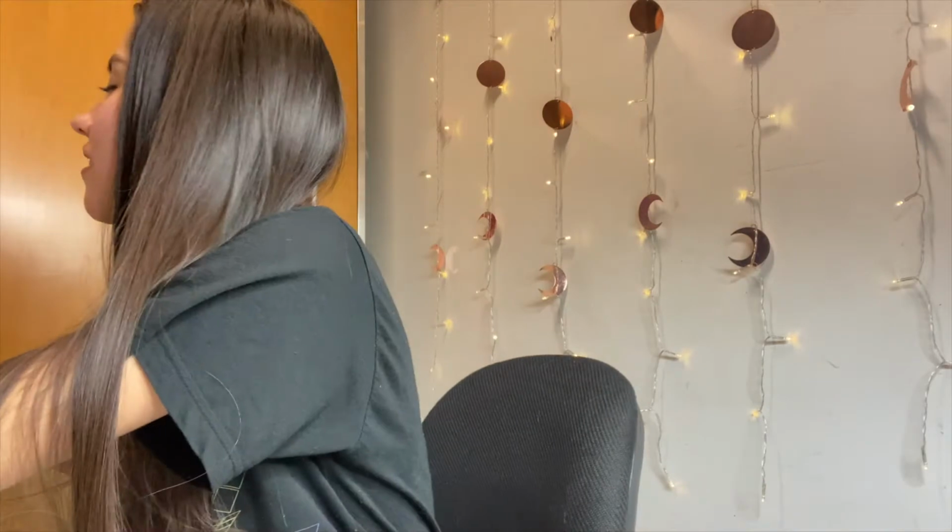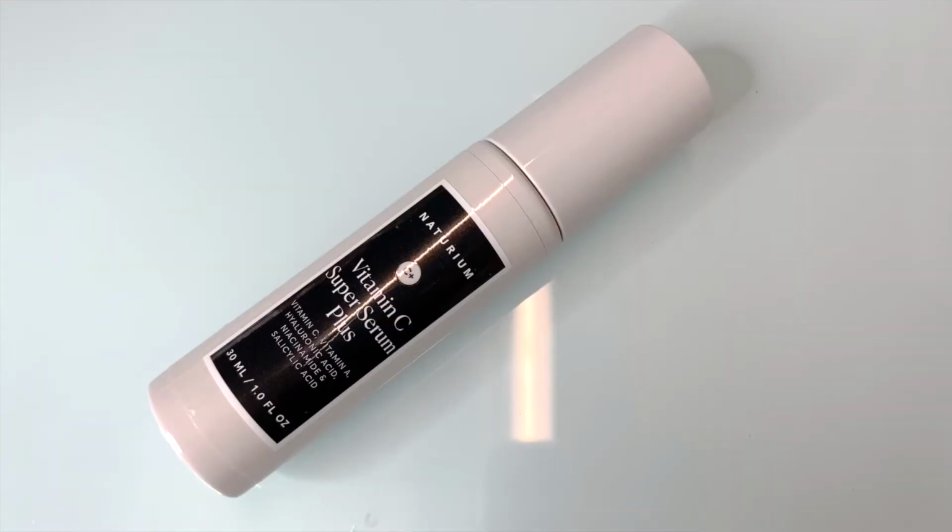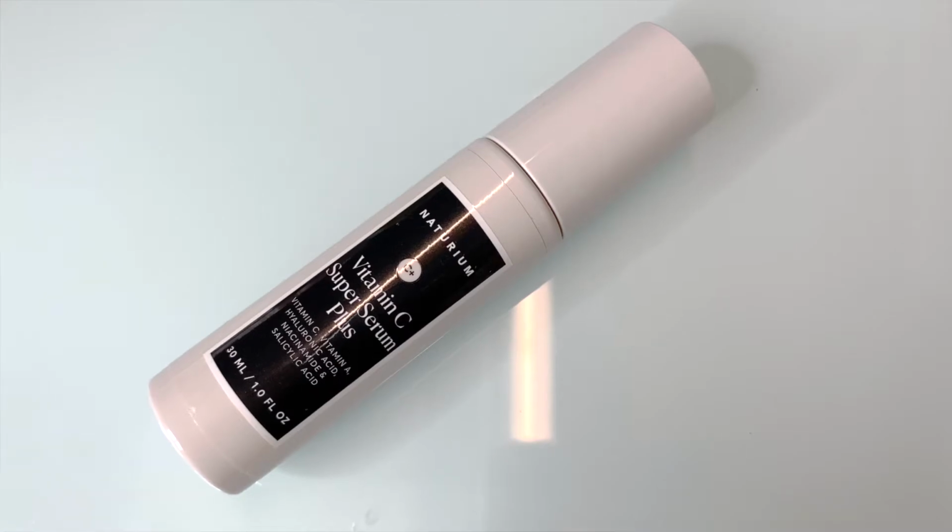I'm so excited. I got skincare. I did some makeup on Friday, like I said, and then for Cyber Monday, I got some skincare. Really, the only thing that I got that was on a special was this from Naturium. It's the Vitamin C Super Serum Plus. It has vitamin C, vitamin A, hyaluronic acid, niacinamide, I can never say that, and salicylic acid. So it literally has everything that you need in this one little jar.